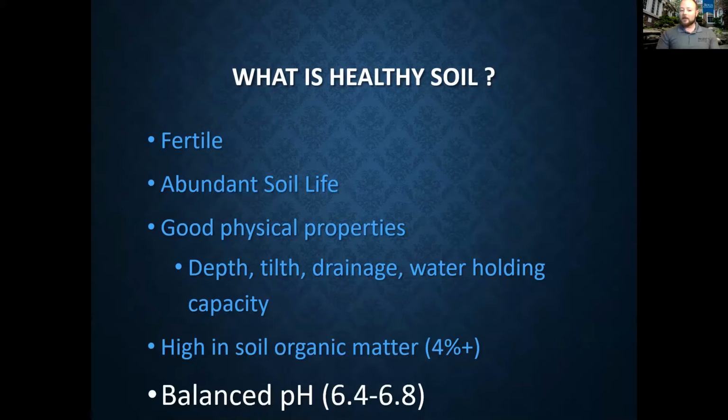As is a balanced pH, right? Our pH is a measurement of how acidic or alkaline our soil is. A pH of 7 is neutral, and a healthy soil, especially for crops that most of us grow, is going to be around 6.4 to 6.8 in the pH range. We'll talk more about that. So if you don't know exactly what that means, don't worry about it yet. But that does play a big role in healthy soil, especially as it pertains to our crops.